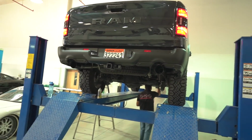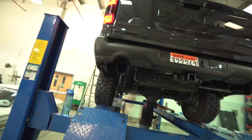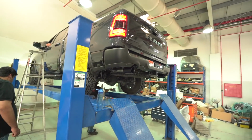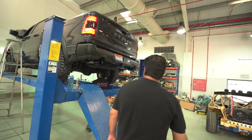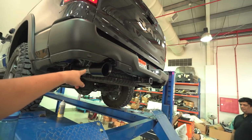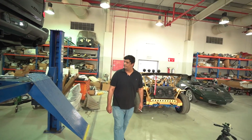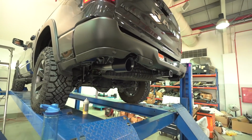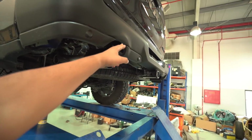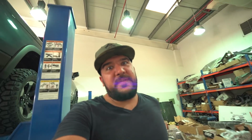Dude, that sounds sick. Just got a nice rumble. It's not obnoxious. So what we found is that the tips are kind of short. So we might just change the tips later on, and I can go from there because the stock ones kind of get to this area. Most important thing is the way it sounds. Now we're gonna take it onto the dyno.